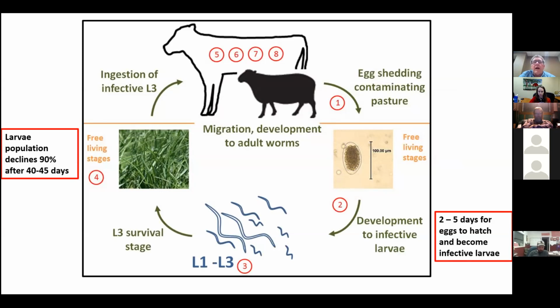So this is a quick life cycle. Many of you already know this, but there's a couple of points in here that we want to keep in mind in this life cycle and how it affects how we graze. So again, at the top, the adults are laying eggs and living in the fourth stomach of our sheep and goats. Their eggs are shed in the manure. And once the manure hits the ground, those eggs hatch and newly developing larvae emerge from there. And when we get into the warm seasons and also with lots of moisture, those eggs can become infective larvae in as little as 2 to 3 days. It doesn't take them very long at all.